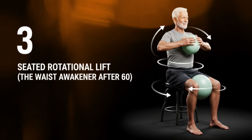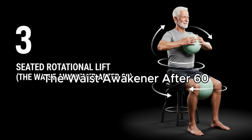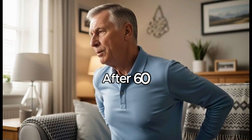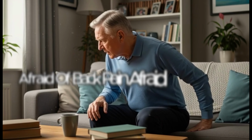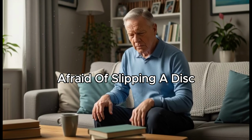Number 3, seated rotational lift. The waist awakener after 60. Let me tell you something important. After 60, most people completely stop twisting their spine, not because they don't want to, but because they're afraid. Afraid of back pain, afraid of stiffness, afraid of slipping a disc.